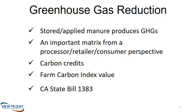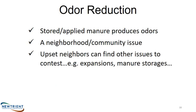Go back to upstate New York, it's all about water quality. No discussion about greenhouse gases. So it's interesting how that changes. But this is important: California, if you don't know that, passed legislation a few years ago to start mandating reduction of greenhouse gases. So that's another reason why that's important. And if you don't know this, California is the largest dairy state in the country.